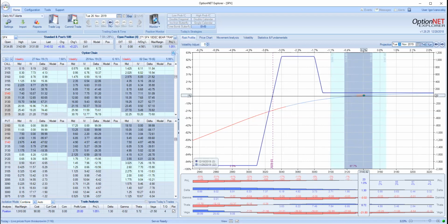So these are the positions that we have on right now. We took off a bunch of positions, so there is not a whole lot of positions to talk about.